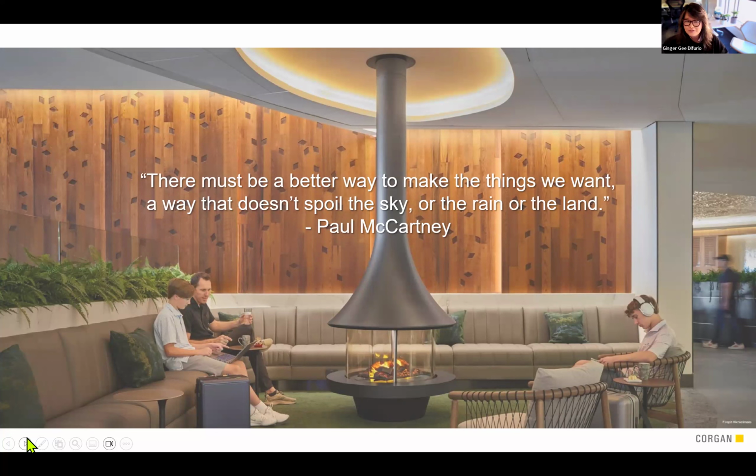And I will just leave you with this quote from Sir Paul. There must be a better way to make the things we want, a way that doesn't spoil the sky or the rain or the land. And with that, I will turn it back to Lynn.